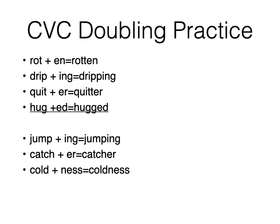Now, quit is a little bit more complicated because that U is really only there to stand with the Q. So you have to forget about the U for a moment and look at Q-I-T. That is a CVC. We are adding a vowel suffix, so you double it. Same thing with hugged. But if you look at the words on the bottom, none of those are CVCs, and even in coldness, it doesn't even have a vowel suffix. So if it's not a CVC or you're not adding a vowel suffix, then just don't double.